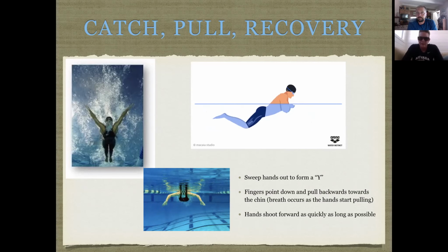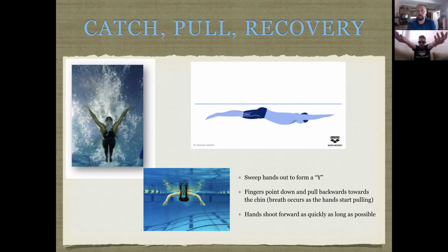The other thing I see a lot of with our kids is this recovery situation going on like that. And then once they get into the extension, their elbows are now on the bottom. Okay, so then when they go in to get their next stroke, think about it, we don't streamline like in this position. Typically we streamline there.